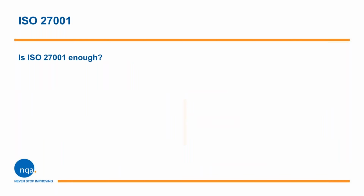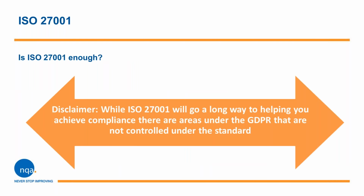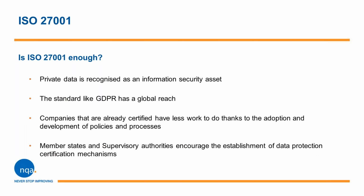Just to recap, as we said earlier at the start of the webinar, 27001 will go a long way helping you achieve compliance to areas under the GDPR, but it will not go the full way. So do not use 27001 to get you fully compliant with GDPR. It's a good stepping stone, but it shouldn't be used exclusively.